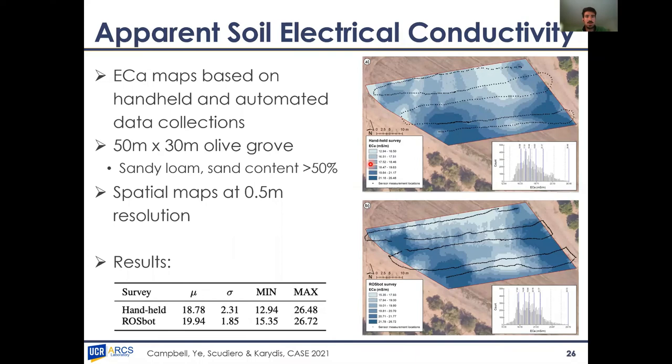So we created ECA maps, the electrical soil conductivity maps, in an olive grove, and we tested the robot, the automated solution, against the handheld. We had a 50 by 30 meter olive grove with relatively sandy soil. We haven't tested other soils. That's part of what we need to do in the future. But at least we got some interesting data, which I'll discuss. The spatial maps have a resolution of 0.5 meters.